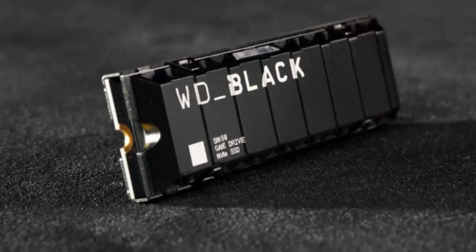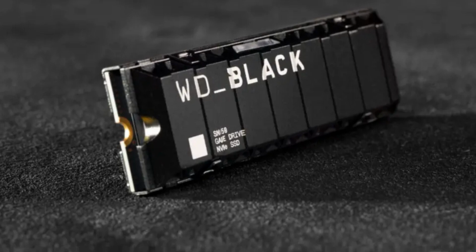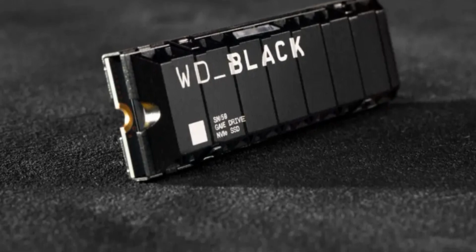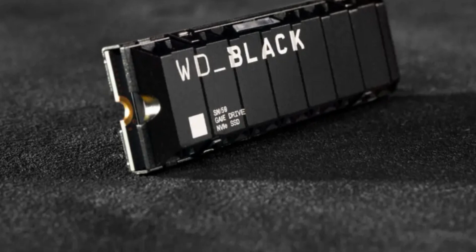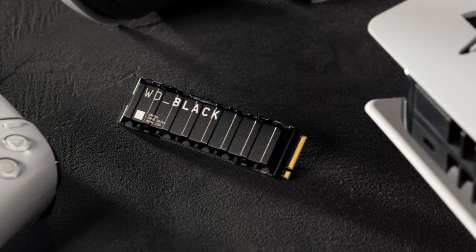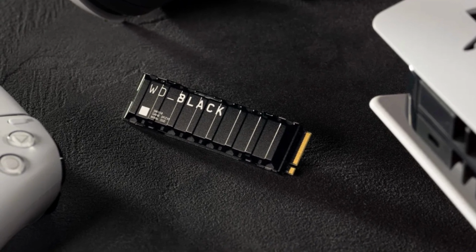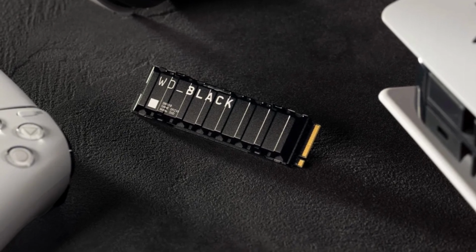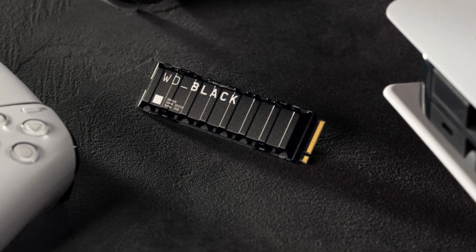In our testing, we found that the WD Black SN850 delivered top-end performance and achieved 6,550 megabytes/s in Insomniac's internal benchmark. It's a testament to just how well constructed the drive is with its in-house controller and SanDisk flash memory that it can easily still keep up with some of the best in the industry years after its launch.